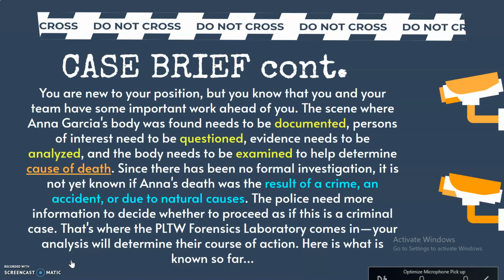So the scene where Anna Garcia's body was found needs to be documented. Persons of interest need to be questioned. Evidence needs to be analyzed, and the body needs to be examined to help determine the cause of death. Since there has been no formal investigation, it is not yet known if Anna's death was a result of a crime, an accident, or due to natural causes. So it's going to be your job to find out that information as we progress throughout this unit.